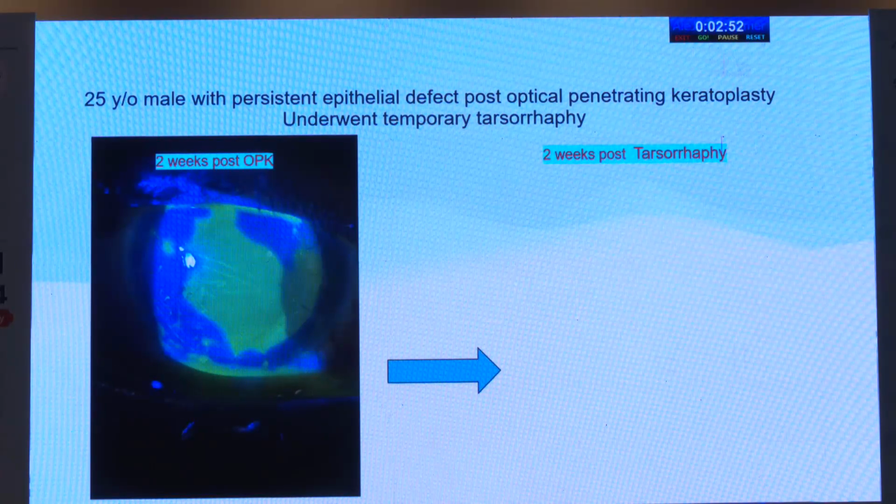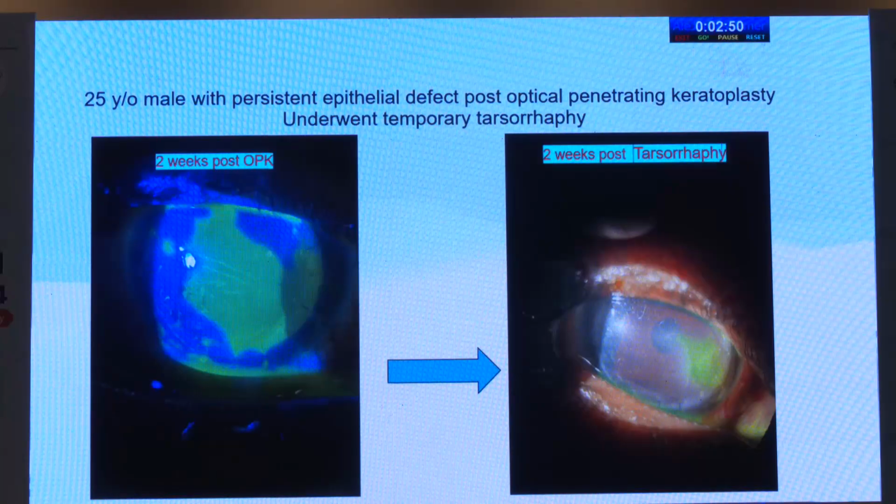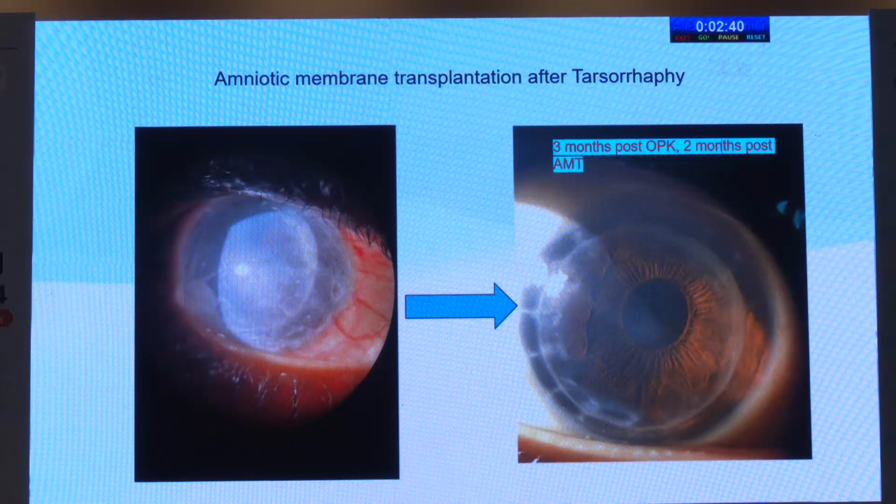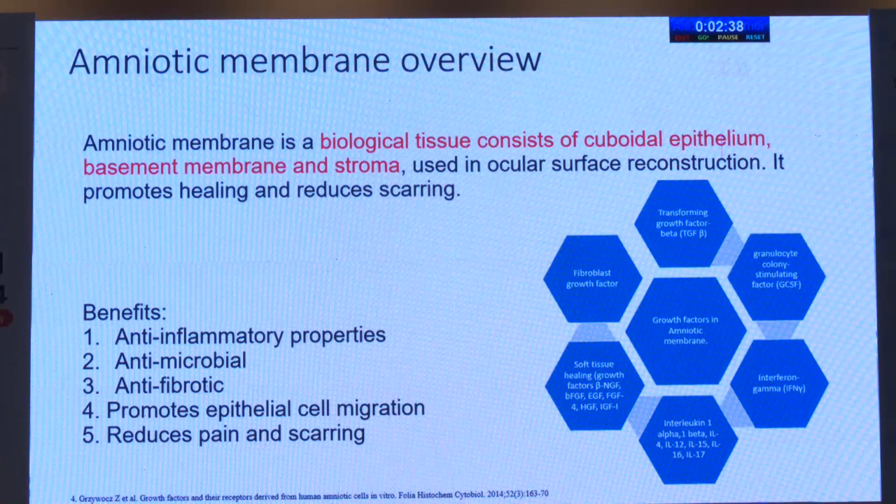There are some cases where after initial healing, like in this case, this is a case of optical PK where the nasal part was not healing. So in this case, we had to do an amniotic membrane and it showed improvement with minimal scarring. So that brings me to the next part, that is the amniotic membrane. So we all know it's a biological tissue that is helpful in ocular surface reconstruction. The mechanism is basically the growth factors in the amniotic membrane which are responsible for the anti-inflammatory, antimicrobial, and antifibrotic properties.